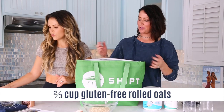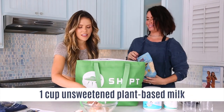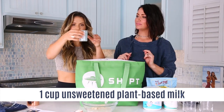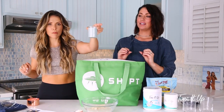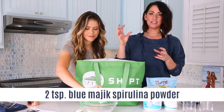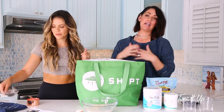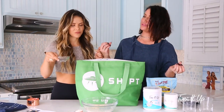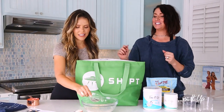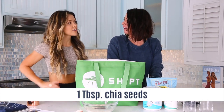All right, we've got the oats, which we got shipped, and then almond milk. Look at this beautiful teal magic. This is spirulina, and we already combined the powder in with your almond milk, and it gives your oats not only more nutrition, but also makes it look really beautiful. And if you have kids, they'll be like, wow, my oats are blue. They love colors.